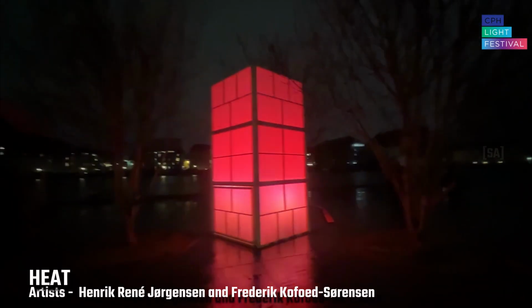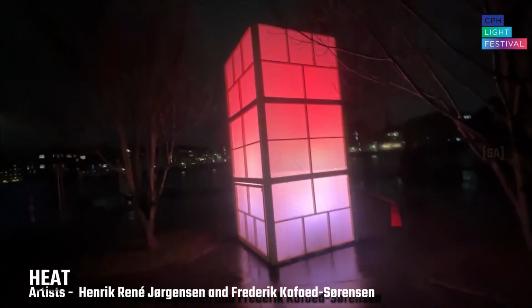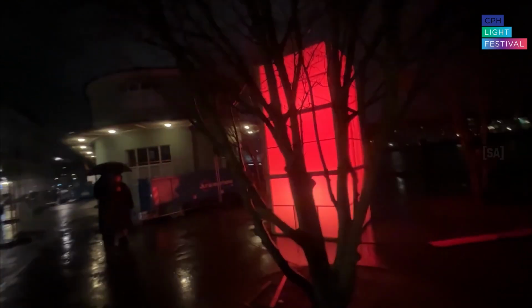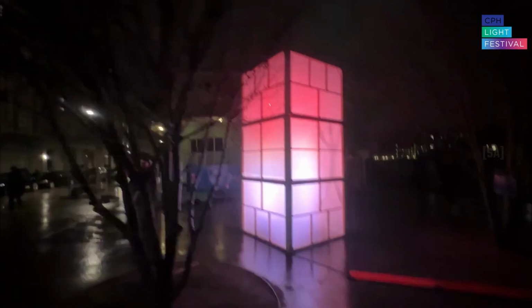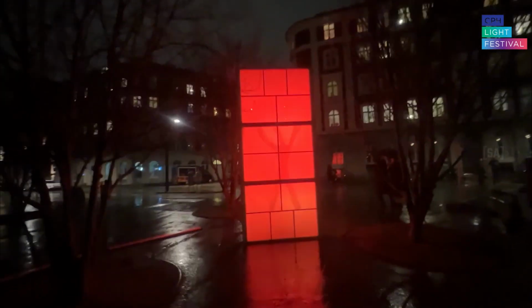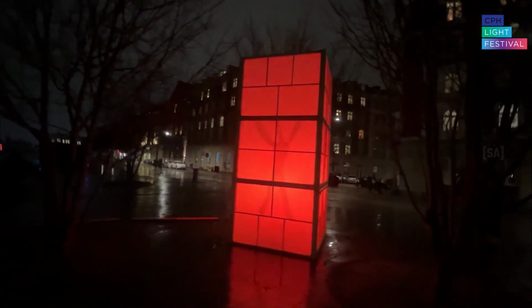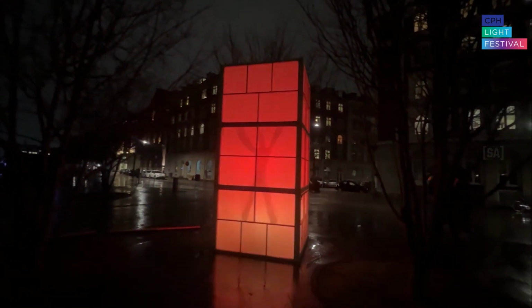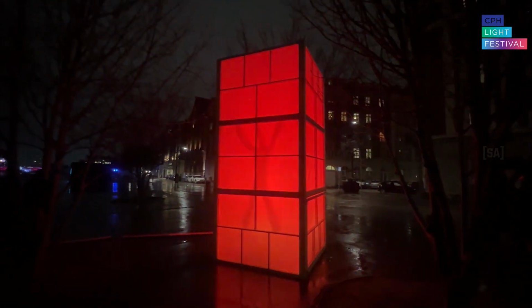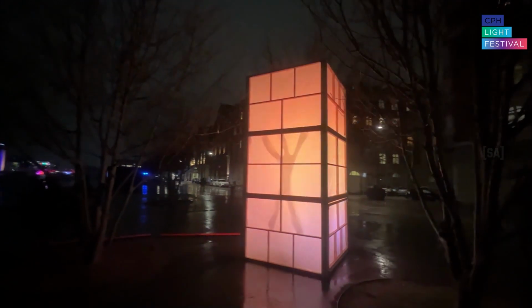This is called the Heat. The Heat. Nice. The light piece Heat expresses a feeling of warmth in the chilly winter time and catches the eye of the observer from a great distance. Heat has a special allure, but can it become too hot? Wow.